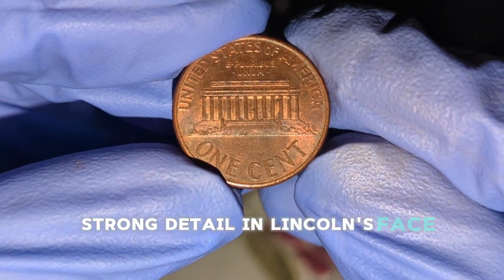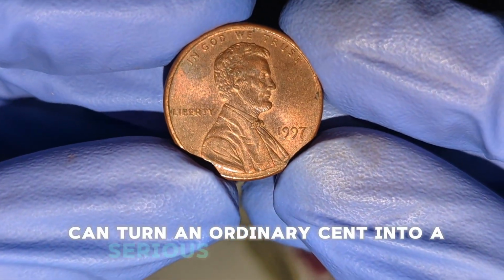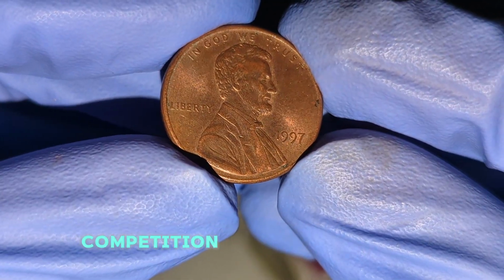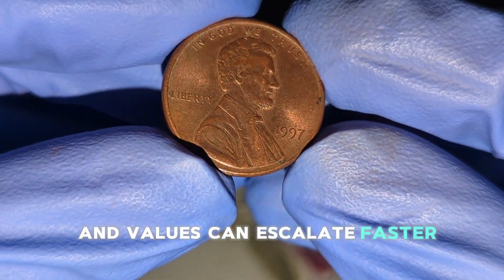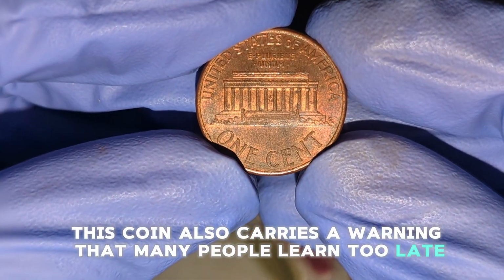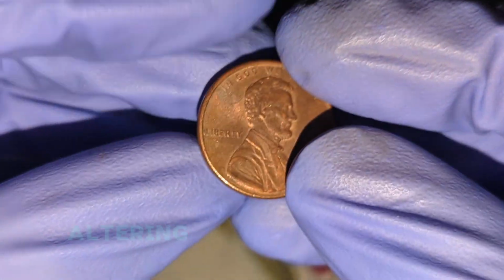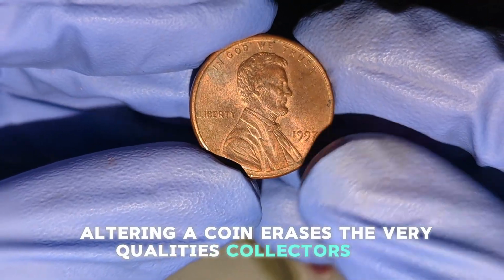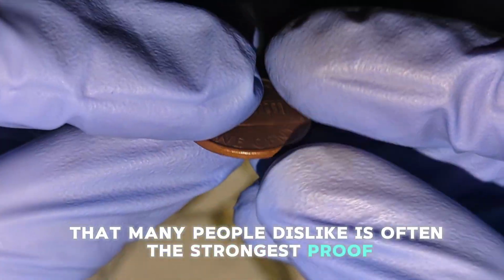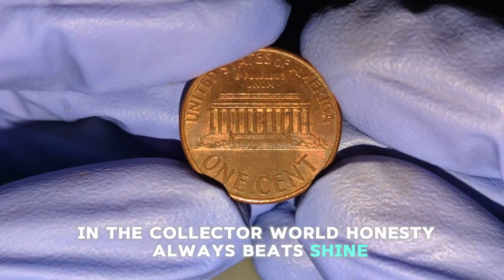Strong detail in Lincoln's face, clear lettering, original copper color, and natural wear patterns can turn an ordinary cent into a serious collector target. When multiple collectors recognize the same qualities, competition becomes emotional, and values can escalate faster than anyone expects. This coin also carries a warning that many people learn too late. Cleaning a penny removes history. Polishing destroys trust. Altering a coin erases the very qualities collectors seek. The dark, uneven copper tone that many people dislike is often the strongest proof that a coin has remained untouched. In the collector world, honesty always beats shine.